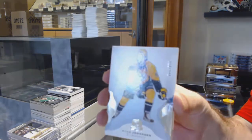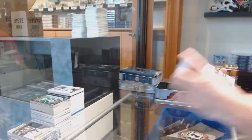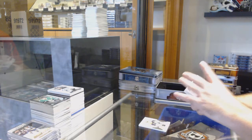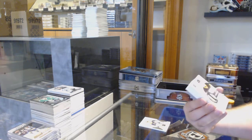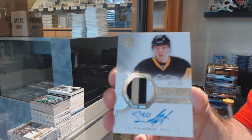/249 for the Preds, Ryan Johansson. For the Penguins, I got a big one coming up. /249, Oscar Sundqvist.